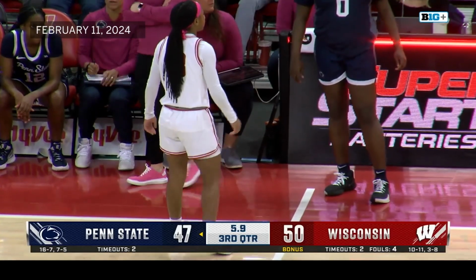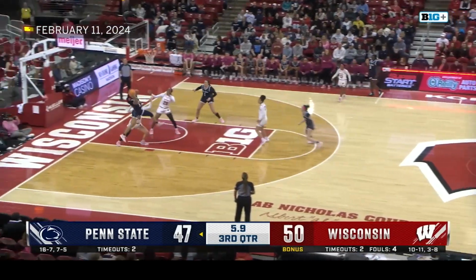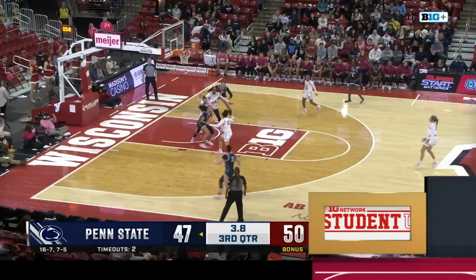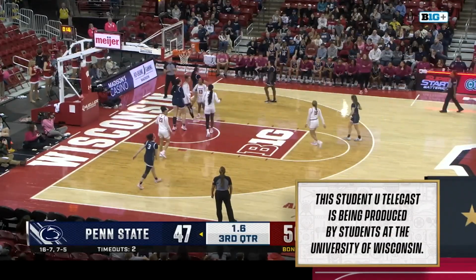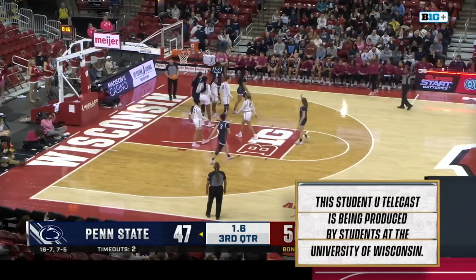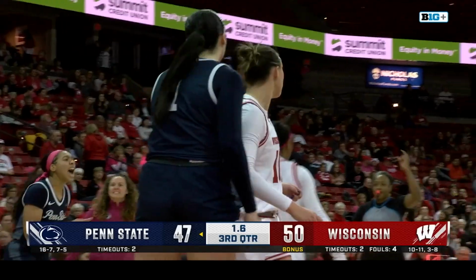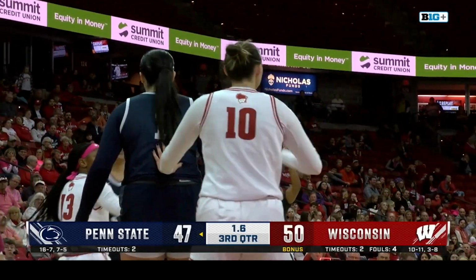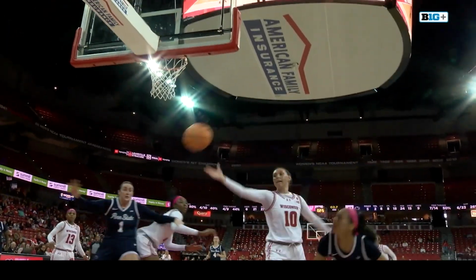Ronnie Porter gets called for her third foul, so a few players with some early fouls as Penn State trying to give it to Kapinis for the last second shot. Gets blocked by Hallie Douglas. Penn State with one more opportunity here in this third quarter with 1.5 seconds remaining.